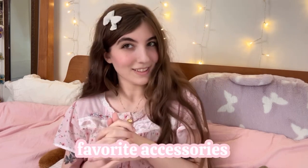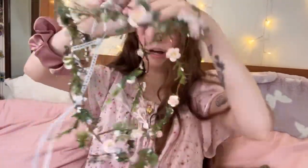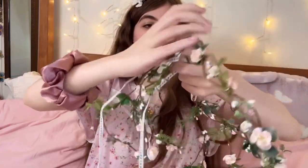And next, accessories, probably also the same as every one of these videos I make. Barrettes. This is my little barrette bag. And those are my favorites, super nostalgic for me. And also this flower crown that my mom got me for my birthday off of Etsy. It comes down with little trellises in the back that you can manipulate to fall the way you want.